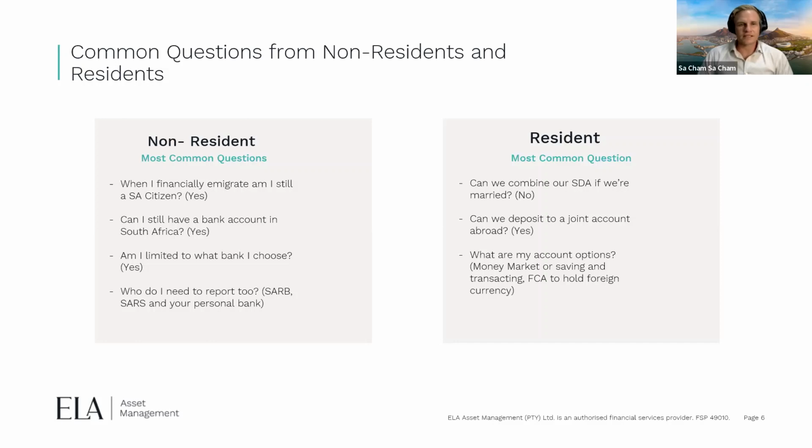Okay. And obviously many of our listeners are non-residents living abroad, but let's say that you were still considered to be resident and you hadn't gone through the formal immigration process, and perhaps you intend to return to South Africa after your stint abroad. Some of the common questions, and this is something I thought was true too, but you told me not, is basically that if you have a single discretionary allowance and you're married, can you not combine your SDA?